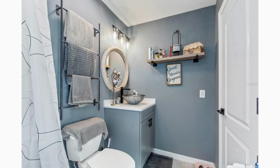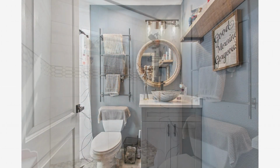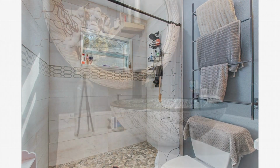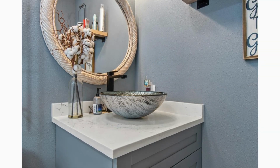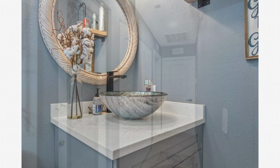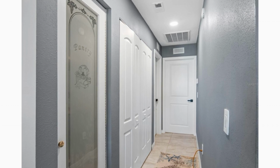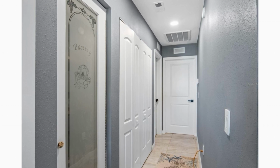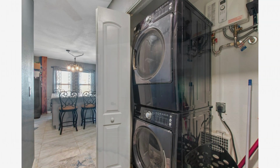Off the living room is a luxurious contemporary bathroom equipped with a toilet, a curtain shower cubicle, vanity with a unique sink, storage cabinets, and a beautiful bathroom mirror. Off the living room is also a short hallway that leads to the bedrooms. Along the hallway is a pantry and a laundry alcove fitted with a stacked washer and dryer.